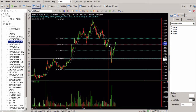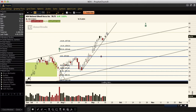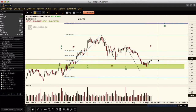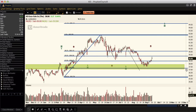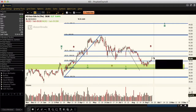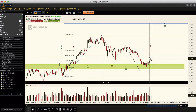And trades that I was waiting for to hit my entry criteria but did not. One was Coke. I was waiting for it to hit this 37.29. But it did not hit, so it's sort of trading upwards now. Very good stock. And DirecTV also.